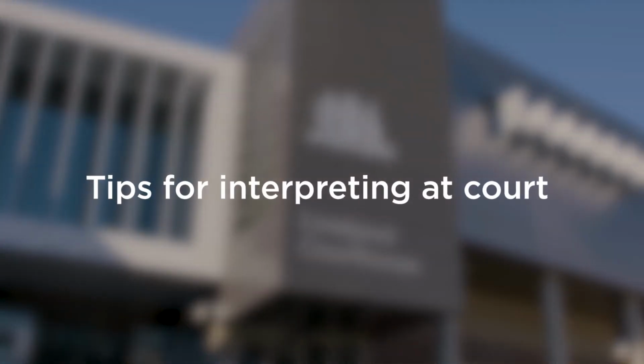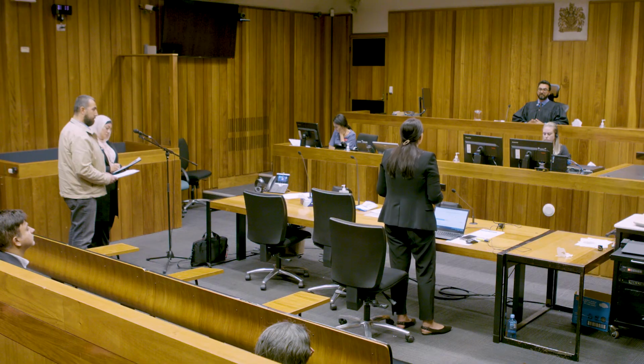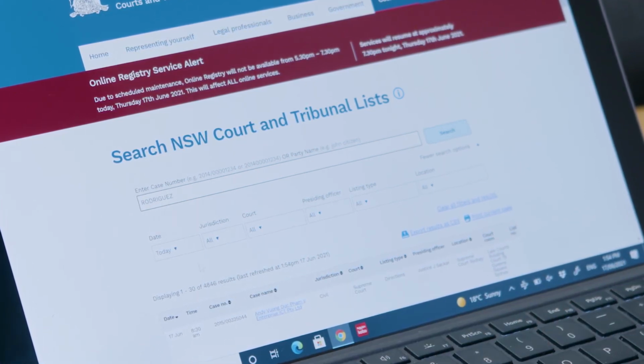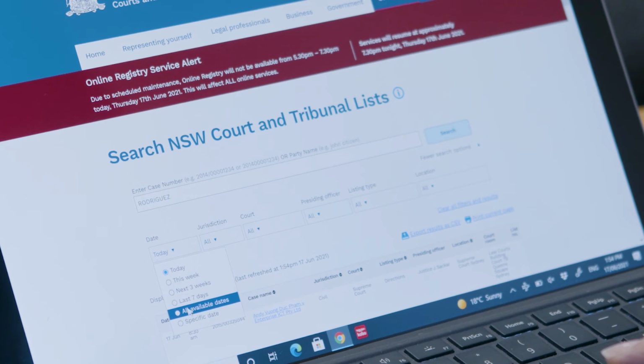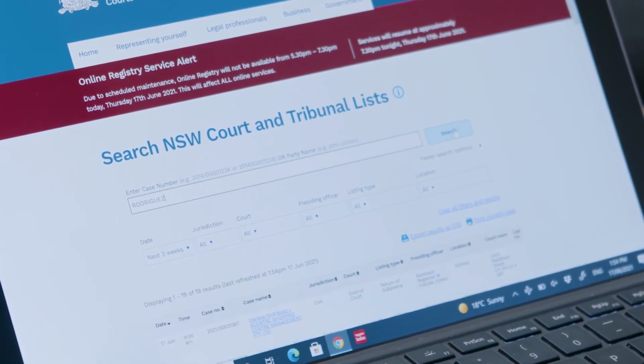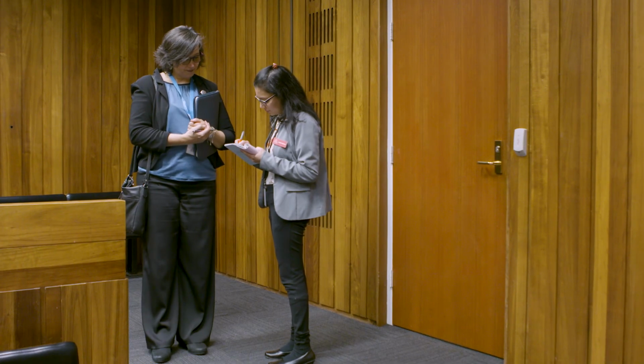These are my tips for interpreting at court. 1. Before you take your first assignment, sit in a local court and observe cases and other interpreters in action. 2. Prepare for your assignment. Look at the New South Wales online registry to confirm details and review legal glossaries for words that might be used. 3. Display your certification and dress professionally.